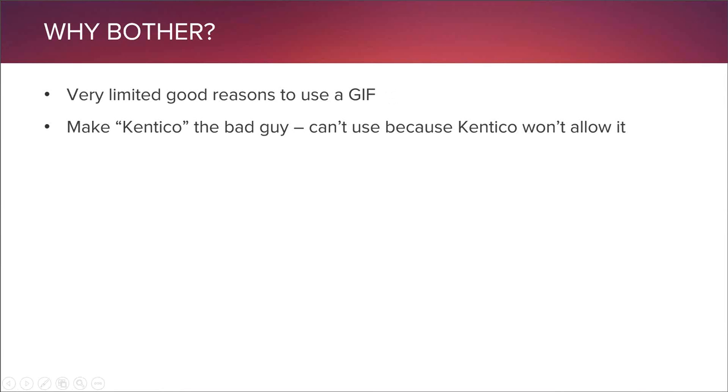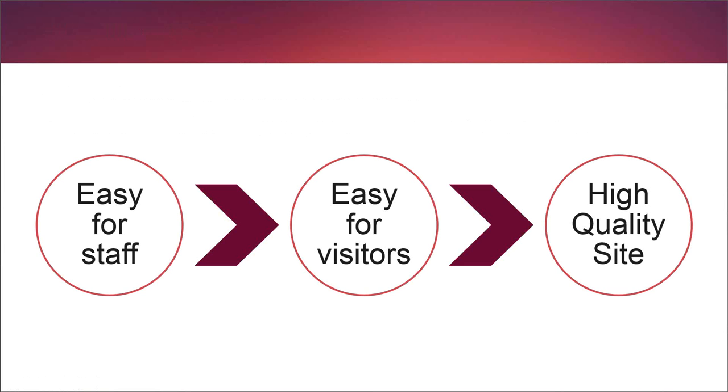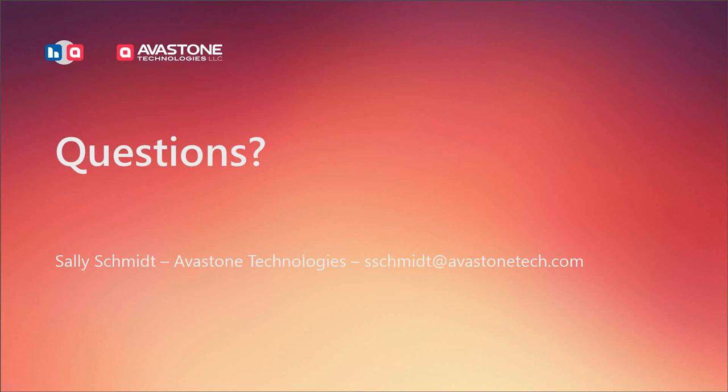So that's our list of about six different things that can impact the ease of use for your staff, which can impact the ease of use for visitors, and those kind of go back and forth. By cleaning up some of these things, making it easier for your staff to update the site appropriately, you can continue to maintain the high quality that a site has when it is launched. So that's what I had to present.